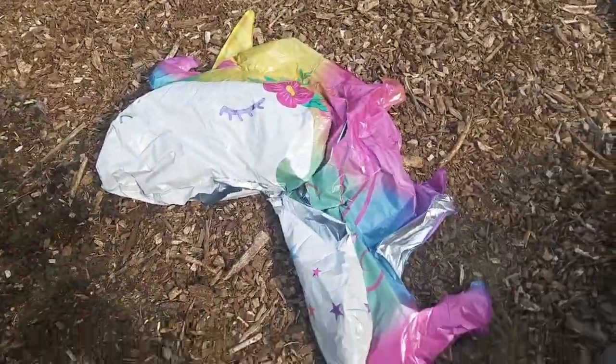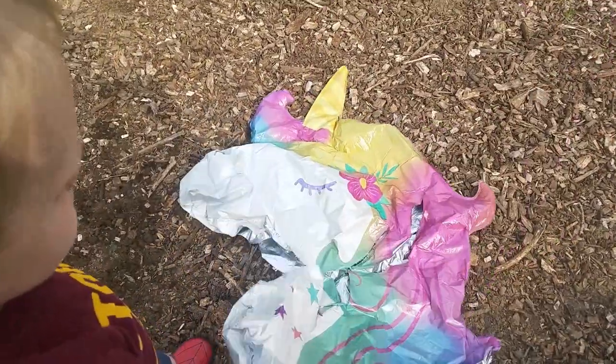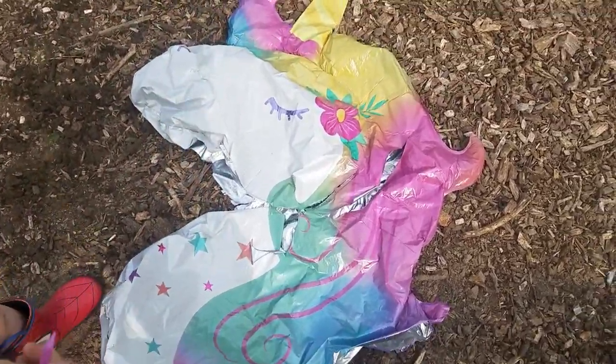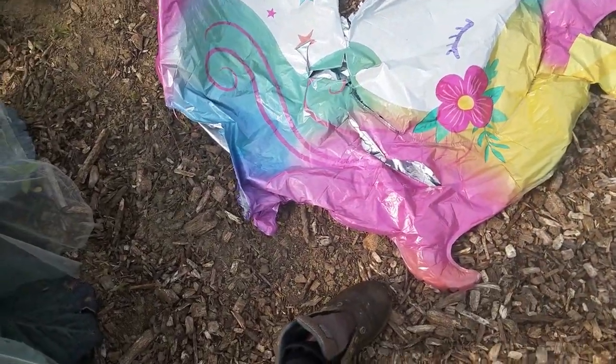This is what happens when people let go of helium balloons. They end up in other people's property and can cause problems. Guys, hang on to your balloons. Yeah, somebody's balloon they let go.